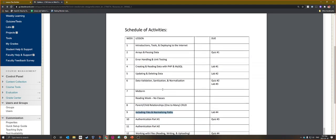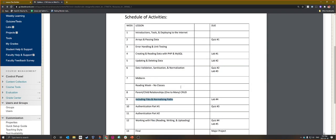It's a very important part, especially when we go to start releasing our files up to AWS, which will be in one of these. Oh, deploying to the internet. Yeah, that's not happening tonight. I don't know why that's in there. That is definitely not happening tonight. That's in the wrong spot.